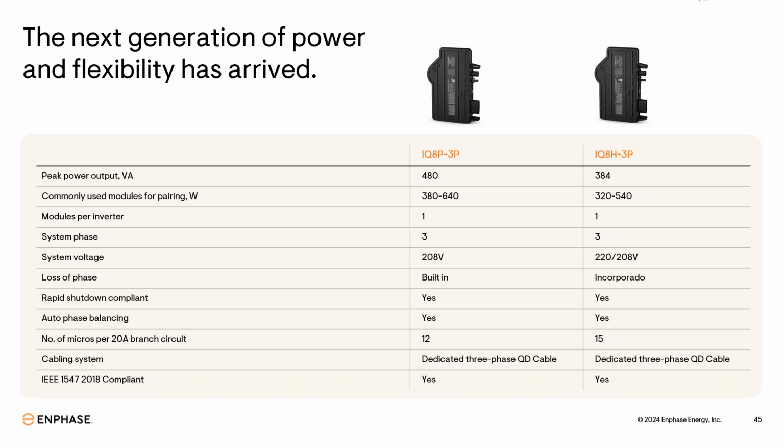The strings are a little bit different. You can do branch circuits of 12 for the P, branch circuits of 15 for the H. Same dedicated QD cable, and as I had mentioned, UL 1741 SB compliant, which is also known as IEEE 1547 2018. So if you are doing projects in California, New York, Connecticut, Massachusetts, Hawaii, we've got you covered, for the next 4 to 5 years with this compliance in the US.